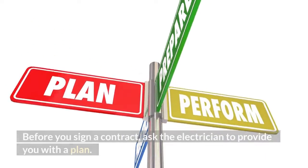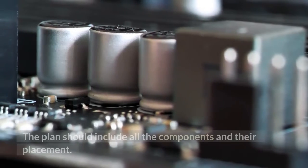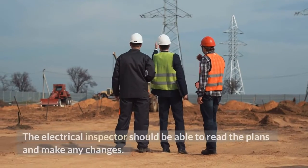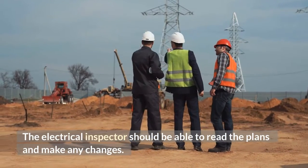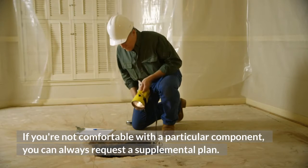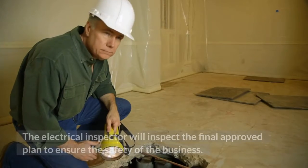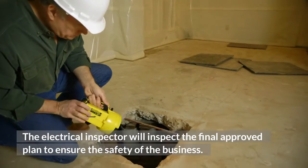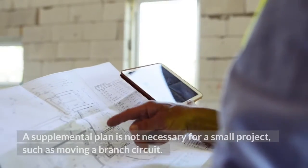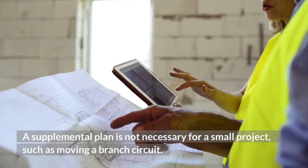Before you sign a contract, ask the electrician to provide you with a plan. The plan should include all the components and their placement. The electrical inspector should be able to read the plans and make any changes. If you're not comfortable with a particular component, you can always request a supplemental plan. The electrical inspector will inspect the final approved plan to ensure the safety of the business. A supplemental plan is not necessary for a small project, such as moving a branch circuit.